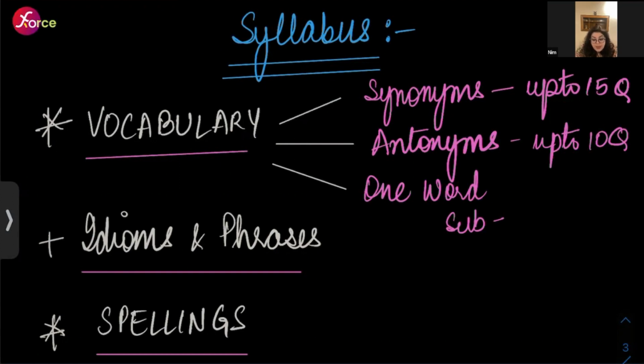So I would suggest, expect there to be, again, up to 15 questions from one word substitution. All three relate purely to vocabulary. And the best way to ace vocabulary at this point is, of course, what everybody's told you all through your life: you should be reading newspapers, hopefully good newspapers like The Hindu, and focus on the editorial columns.